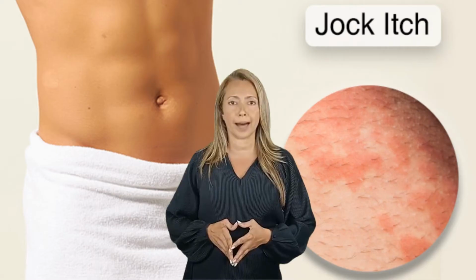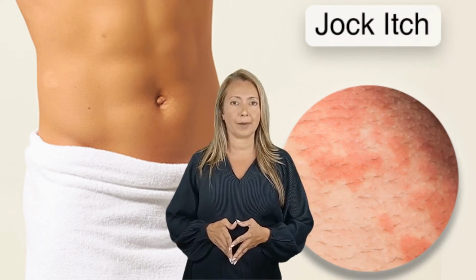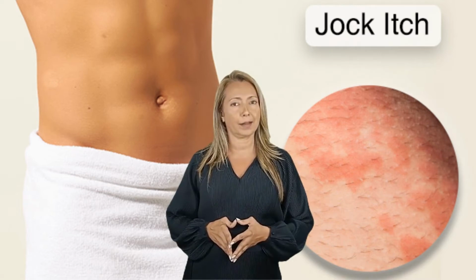Now let's talk about how jock itch, or tinea, presents and what symptoms you can develop. Jock itch is typically found in the groin, inner thighs, or the anal region. Also, it can be located on the lower abdominal area. Symptoms include itching and burning, a red scaly circular rash with raised edges, and scaling, flaking, or peeling of skin in the infected region. The rash usually begins with a reddish area of skin in the crease of the groin.